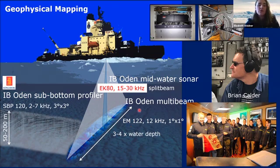And as you can imagine, 3 different acoustic systems pinging 24 hours a day. This required a very large team. We monitored the data and we processed it. And as I said, Brian led us. This is Martin Jakobsen and Larry. They were our co-chief scientists. And then we had Stockholm University students and researchers and some somewhat questionable CCOM people as well.